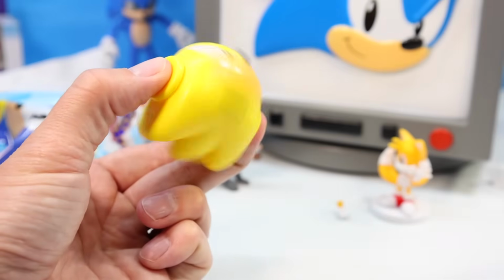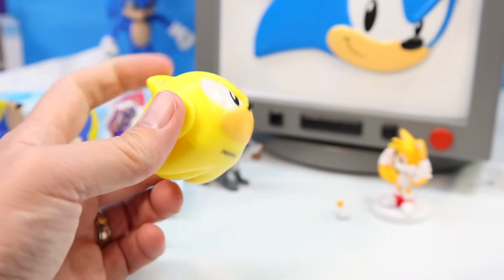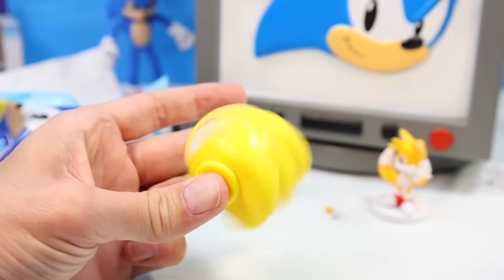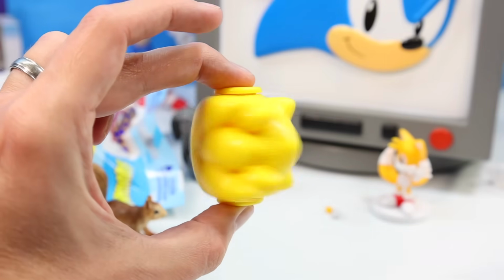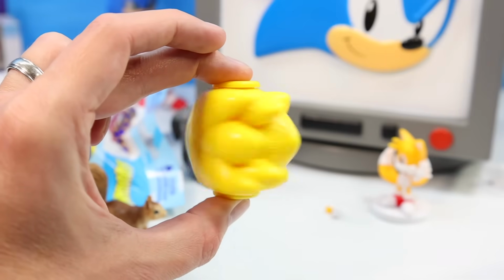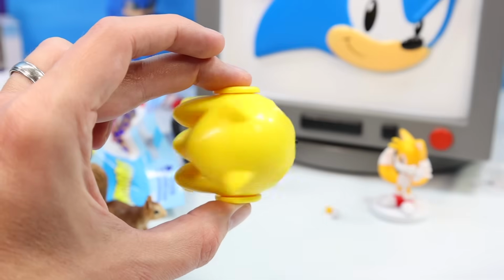These are fidget spinners, just one direction spinners. Well, either backward or forward. Just hold from the side. We got Supersonic here, and that's a pretty strong bearing. That goes for a while.